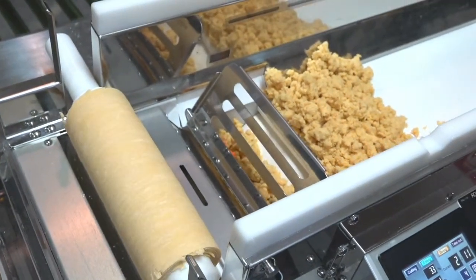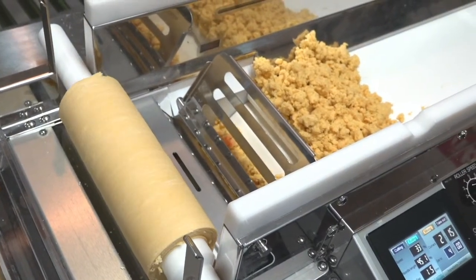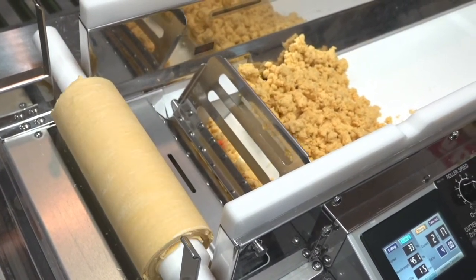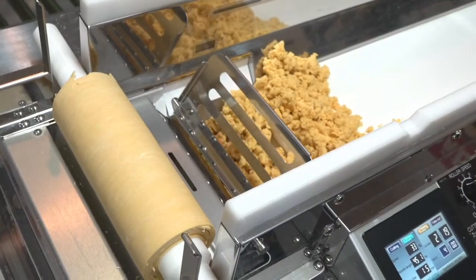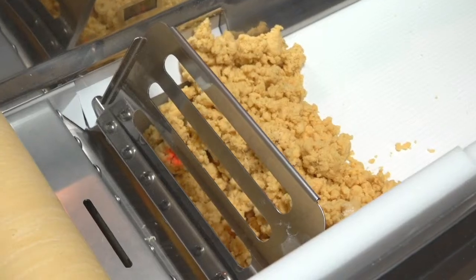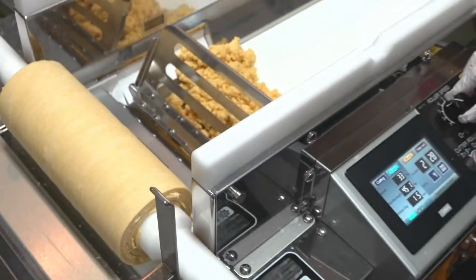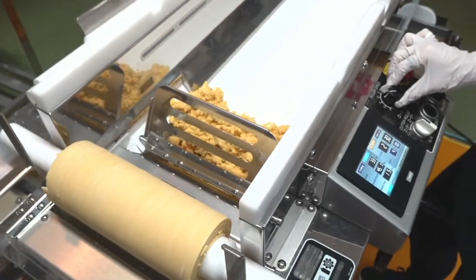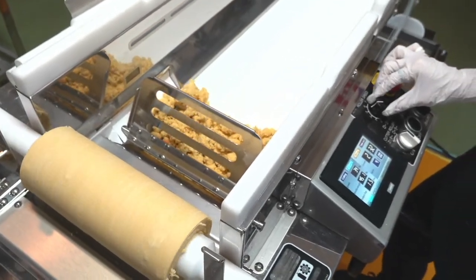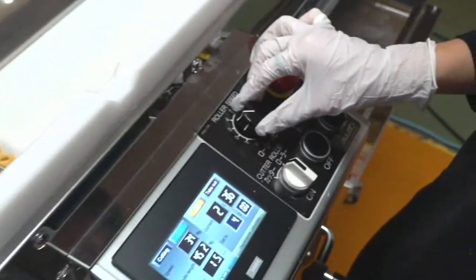See, the Richmond Gold One knows how much and how fast do I have to go, right? How fast do I have to bring that? Because the sensors are looking at how much dough is being fed to the rollers, right? So it's controlling the speed of the conveyor.